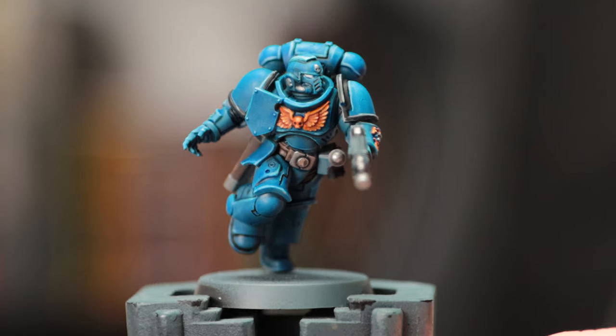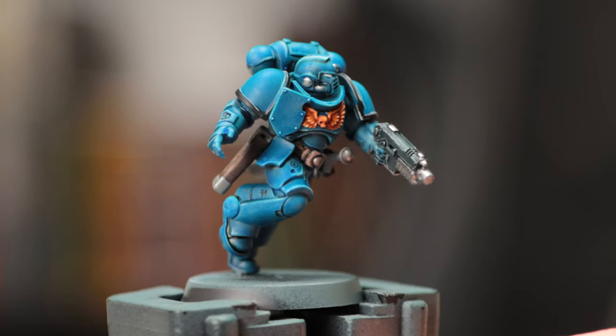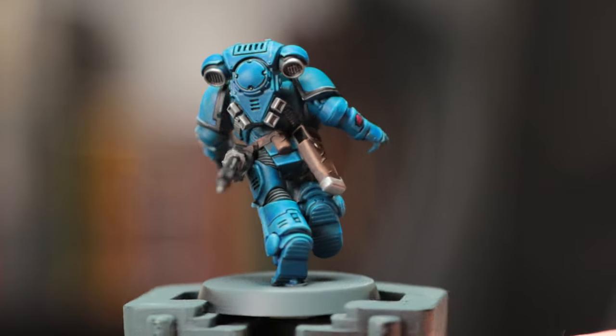Based with Grimdark Rubble from Geek Gaming Scenics, the dark base really shows off the brightness of the armor, and I think he's looking pretty good, and personally think he's more than good enough for the table.